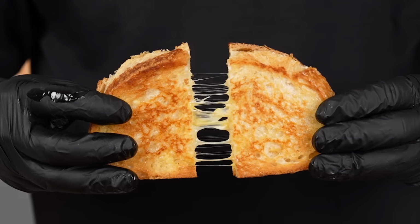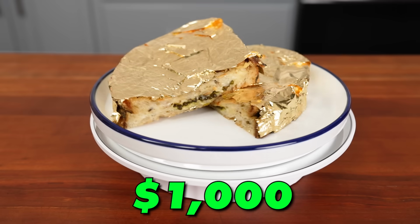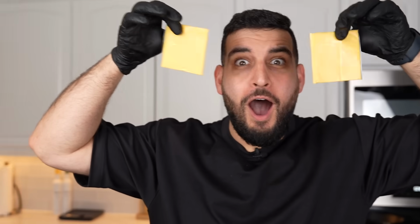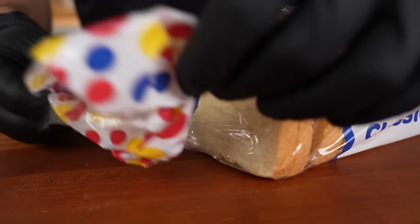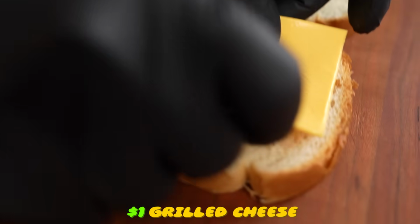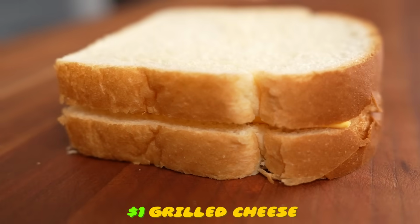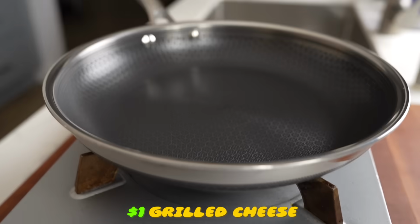Today we're gonna be making grilled cheese sandwiches from $1 all the way up to $1,000. Starting off with the $1 grilled cheese sandwich, of course I'm gonna go with Wonder Bread. Not only is it cheap, but it tastes absolutely amazing. And I'm gonna go in with Kraft single slices of cheese. People say it's plastic, but they don't know what they're talking about because it's absolutely delicious.